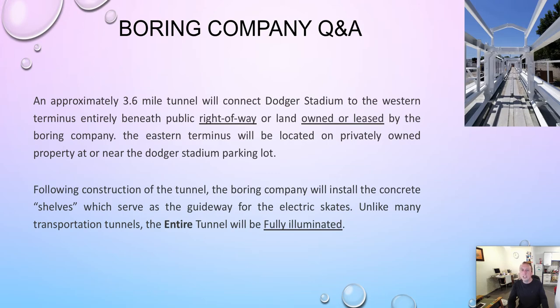Okay, so let's have a look at what's actually been said. Let's get into the details. It is an approximately 3.6 mile tunnel that will connect Dodger Stadium to the western terminus entirely beneath public right-of-way or land owned or leased by the Boring Company. So clearly there are some opportunities for landowners who are located along the route to lease their land to the Boring Company so that the Boring Company can go underneath their land. So it's definitely a nice little money earner for them if they can get in touch with the Boring Company, or even better, the Boring Company might contact them.